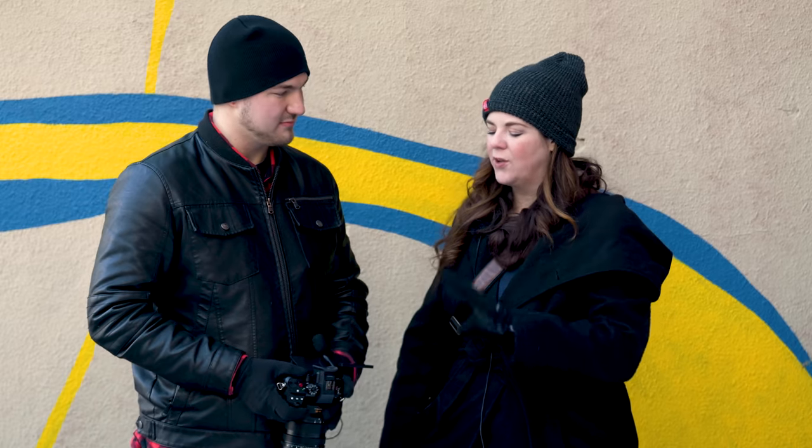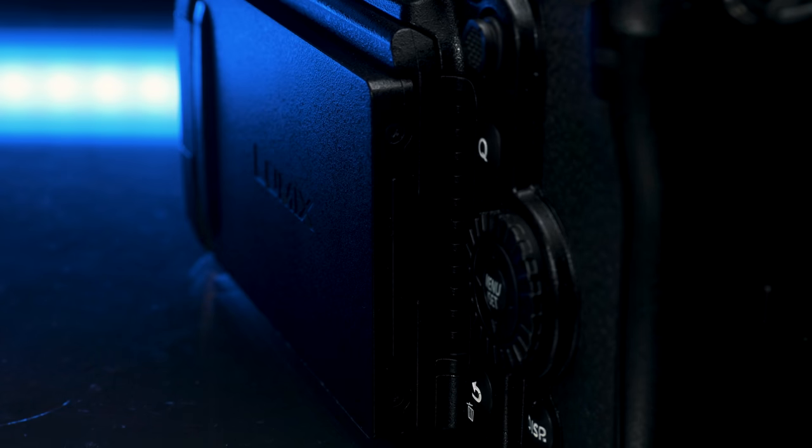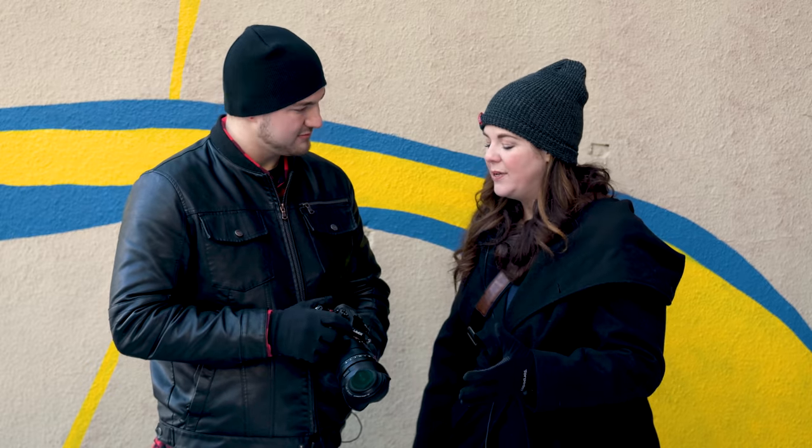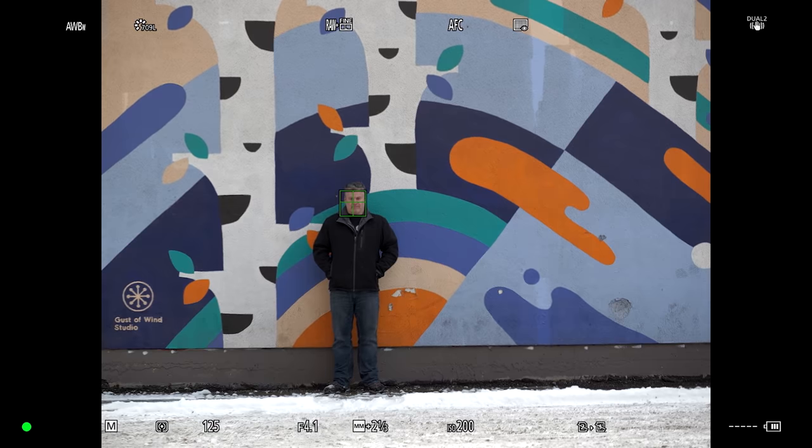What were some of the physical upgrades that you think really set this apart from the GH5? Well, obviously the cooling system. That combined with the magnesium body is essentially giving it unlimited record time on every single codec and frame rate, which is absurd. Yes, and of course, when we were shooting today, and when we've been playing around with the pre-production samples, we were seeing that the autofocus has also improved significantly for video. What were you seeing there?